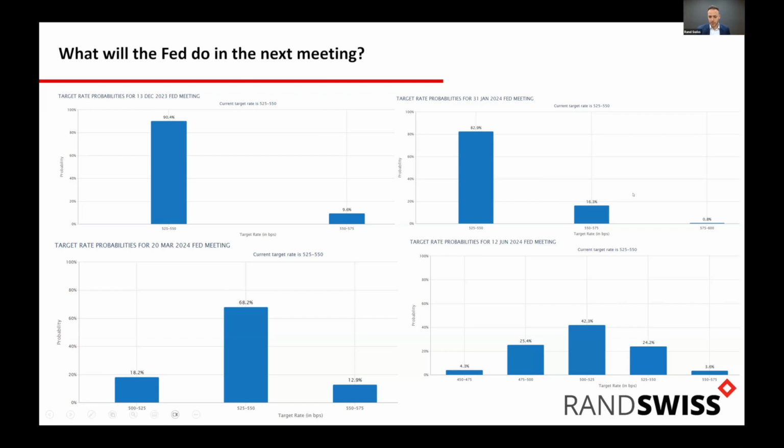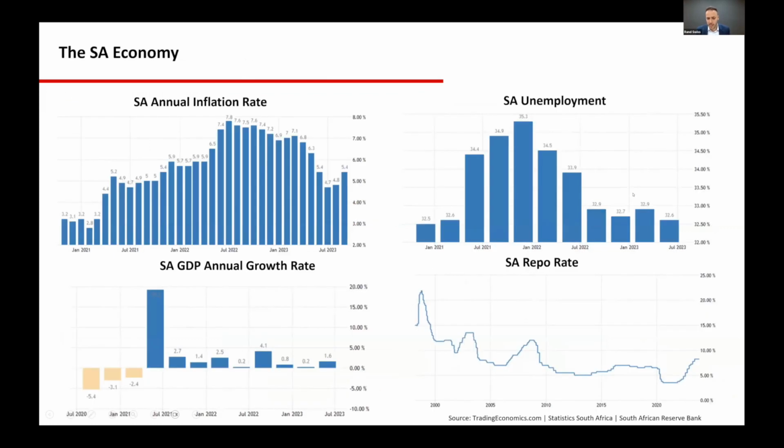I'll go very quickly through the next slide. The next slide is just where the South African economy is at the moment. I think we all have a sense of global versus local in terms of where we're at. Our unemployment number is a little bit better than it was, but we have structural issues within South Africa. The repo rate has climbed up. I think we're all feeling that.